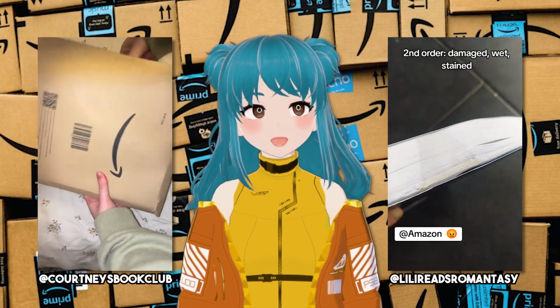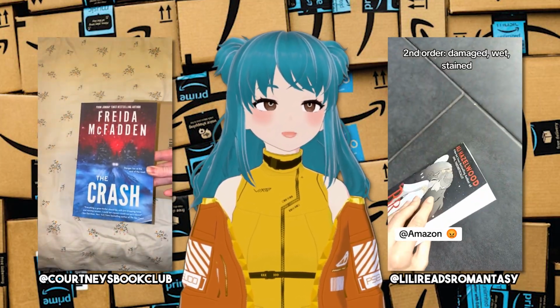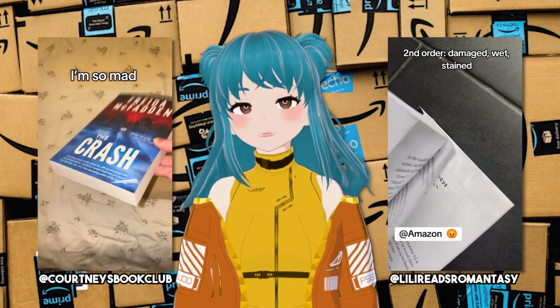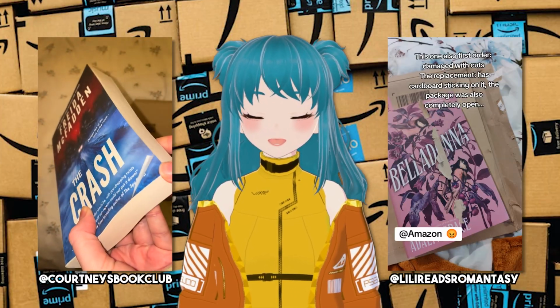There is not much dedication to the packaging process. The packers slip an unwrapped book in cardboard packaging, which in theory is good, but if the packaging gets wet, crushed or torn, it's highly unlikely that the book will arrive unscathed.